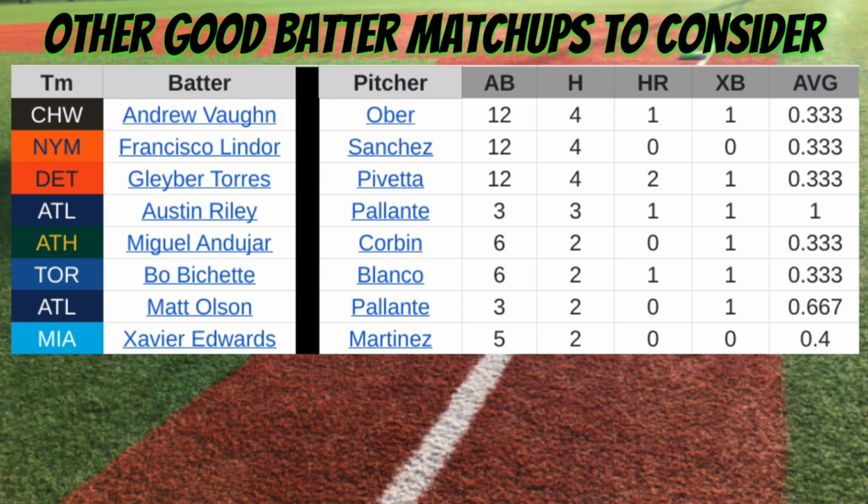So check it out. Here are the other good, better matchups. I should say great, better matchups, because we made it much better, on top of the fact that we weed out the sub .300 batting averages. Now, I only bring to the table the players that have great matchups, but also are excelling in the short term, otherwise known as players that are hot right now and are very consistent. So here's the list right here.